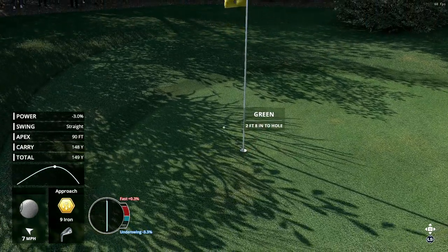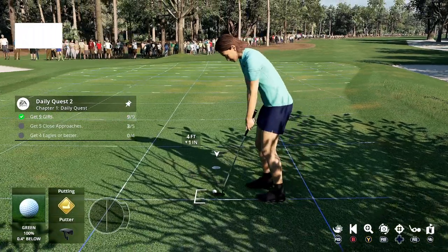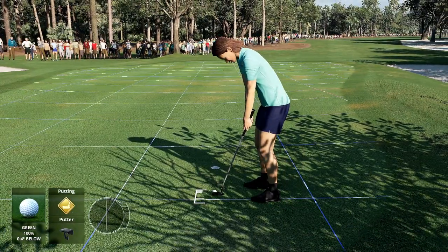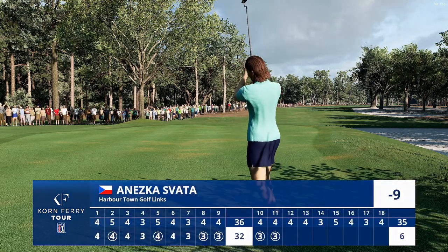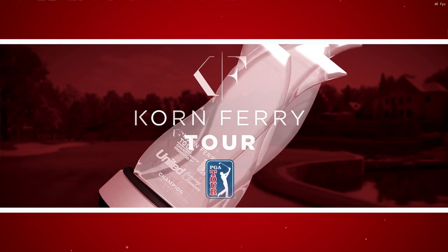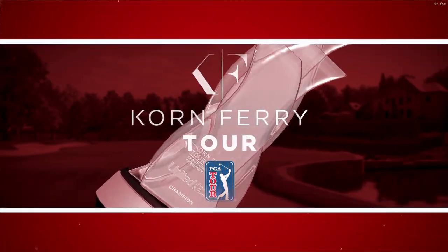Well, no surprise. We've already seen some great iron shots this week, but that is another one. Shouldn't be much in this for birdie. Oh, everything going right now. That a fourth consecutive birdie. And she'll move to 9 under par.